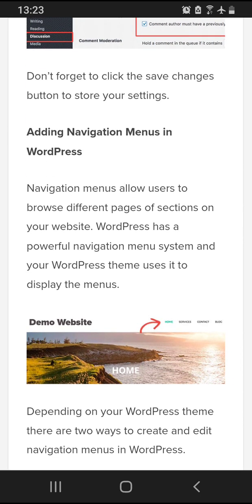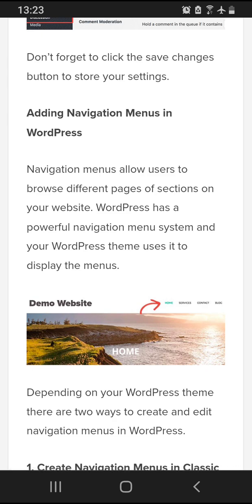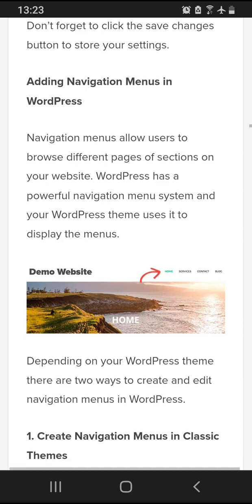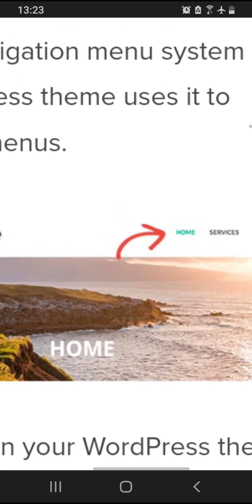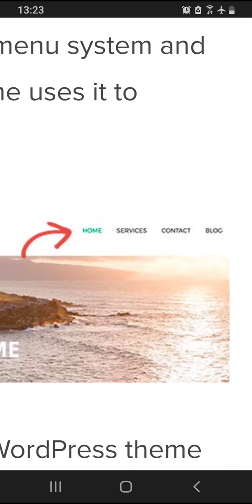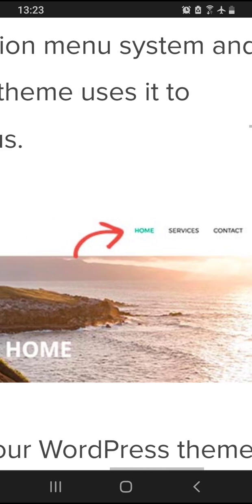Adding navigation menus in WordPress. Navigation menus allow users to browse different pages or sections on your website. WordPress has a powerful navigation menu system, and your WordPress theme uses it to display the menus. See this navigation menu right here: Home, Services, Contact, Blog.